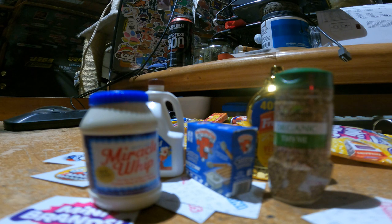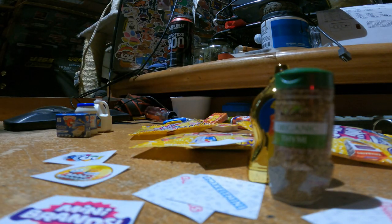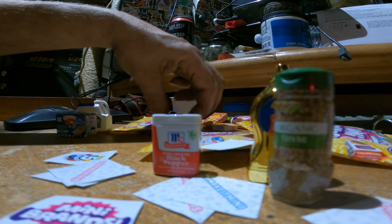All right. That's all right. We'll move these two. These three. All right, we got McCormick Black Pepper. Yeah! All right, yeah, we love pepper. Oh, yeah, I have pepper. Pepper makes things way better. Three more to go. What'd we get?